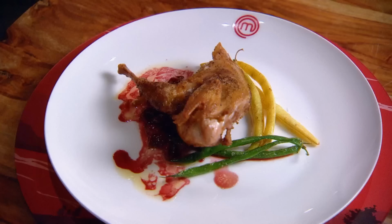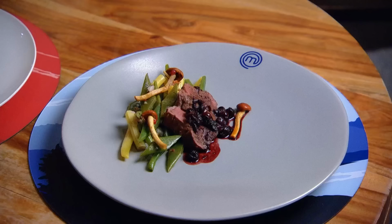So the second course from the red team is roasted partridge with sour cherry gastrique and a bean nest. From the blue team, we have venison medallions, three bean salad, and pickled cinnamon cap mushrooms. Let's dig in, shall we?